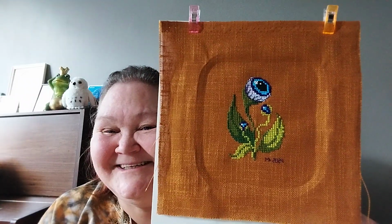And when I was stitching this, a song started playing in my head, and it says, I've got a feeling somebody's watching me.